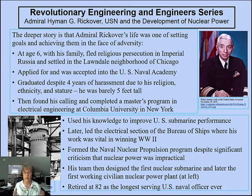Now, there's a deeper story about Admiral Rickover, and it relates to the lectures that we had last week. I have never known a man in my life who has gone through more adversity than this man. He started out being born in a part of Poland that was controlled by Russia.